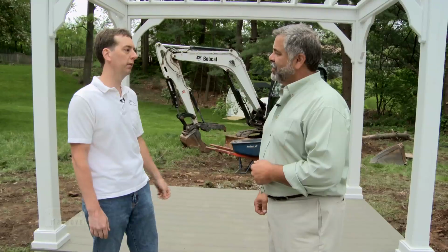Painted it white, be a nice contrast with flowering vines and plants and so forth. Excellent. Now, we want to pick out a pergola. What's the process? How do we go about picking one out for our own yard?